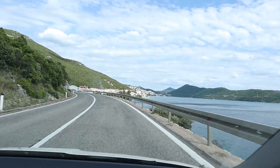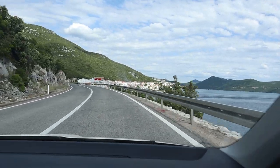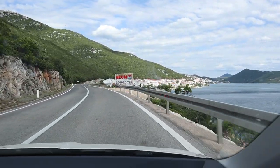We are officially in Bosnia Herzegovina. Herzegovina. Duh. Awesome!